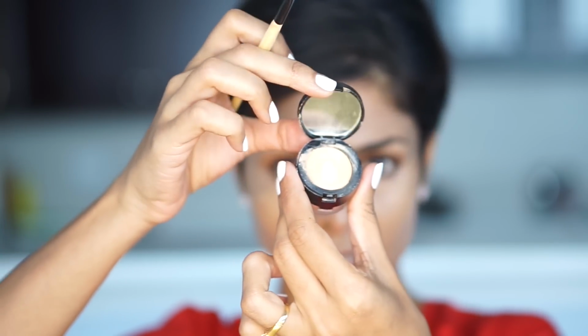I'm applying the creamy concealer from Bobbi Brown on top of it. The color is again Warm Natural. The same color on the bridge of my nose. At this point of time, I'm going to start using my finger to blend the foundation into my skin. And the reason I use my finger is because finger leads to warmth, warmth leads to melting, melting leads to better, flawless blending of foundation into your skin. Same concealer on my eyelids too, to create a flawless base or a canvas to start my eyeshadows.